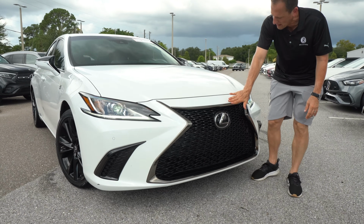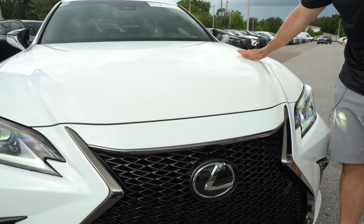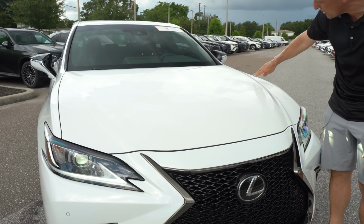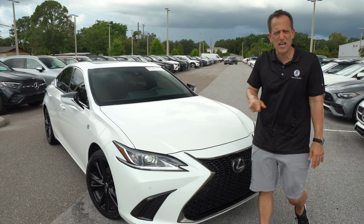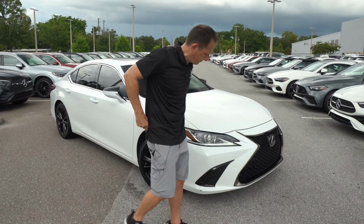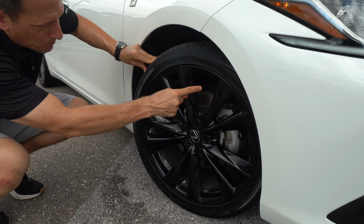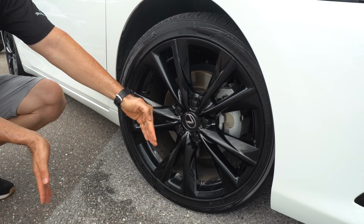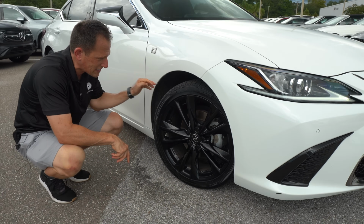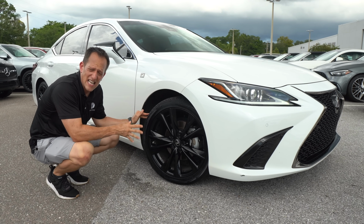As we rise up, I love the way it's body colored right above the grille. Then it goes into the hood, a nice plateau, and that's gonna set us up for the body lines that go into the A-pillars. Now, as we come around the bend, because this is an F Sport, you're gonna find these unique gloss black wheels. Split spoke design, the wheel's 19 inches in diameter, tires are 235 in the width, 40 series sidewall, and our Lexus ES 350, this is front wheel drive.